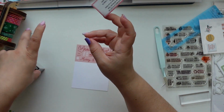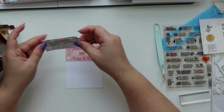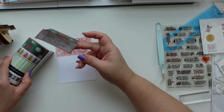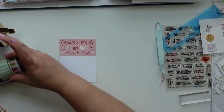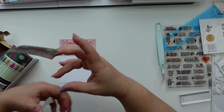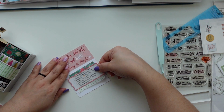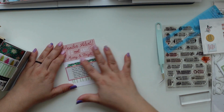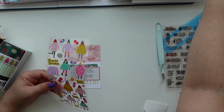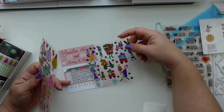So I'm gonna layer a few of those with the label, and the label is from Studio Calico. I think it was in a kit, but I also got more after. Sometimes they are really cheap during sales, so I take advantage of that. And the label fit perfectly on the card. I thought that I was going to have to cut it.